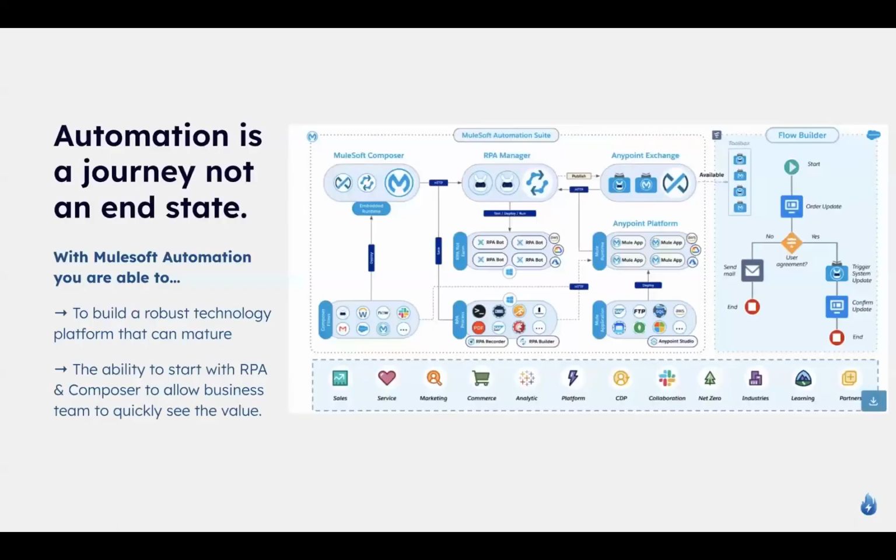And I would like to put on this slide what I think is the most important part when you think about automation within any organization. It's a journey. It's not an end state. When customers think about automation, they want to automate their systems and their business processes. It's a strategic journey, and it has to start somewhere. With the MuleSoft Automation Suite, you are starting the journey to invest in a robust platform that can mature with your organization, and it allows you to quickly see the business value and the return on investment as well. The platform itself provides all kinds of capabilities and gives you real value to your ROI.